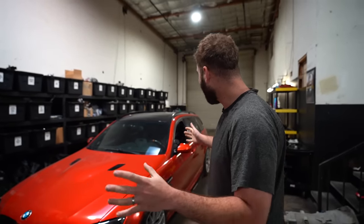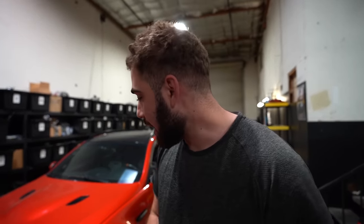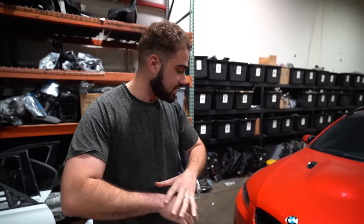This is the kind of build that will always be unfinished because there's always gonna be things I wanna get done to it. Still needs rod bearings, we did the throttle actuators, still needs a supercharger, which we have upstairs, and still needs a full coat of paint. But other than that, I love this seat, I love the interior, I love the exterior.